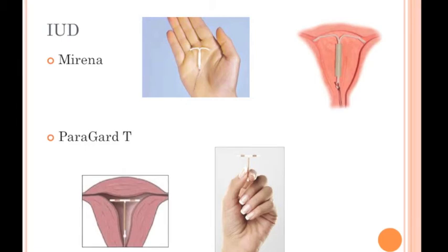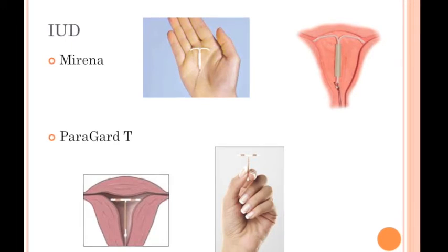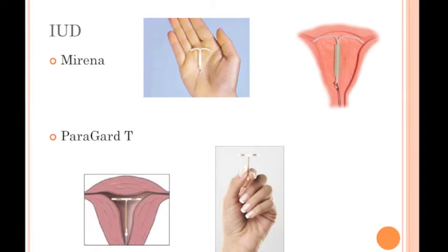The downside about the Mirena is that it does not protect against HIV or other STDs. It should not be inserted in women at high risk for sexually transmitted diseases. It can cause infection due to possible bacteria from cervical-vaginal flora during the introduction of the IUD into the cervix.